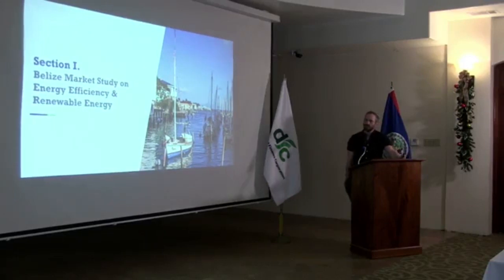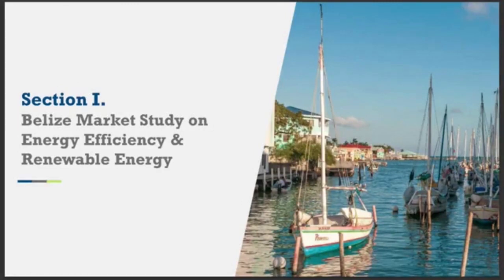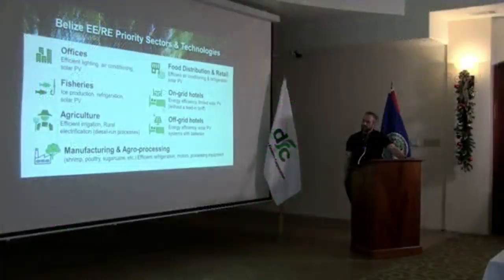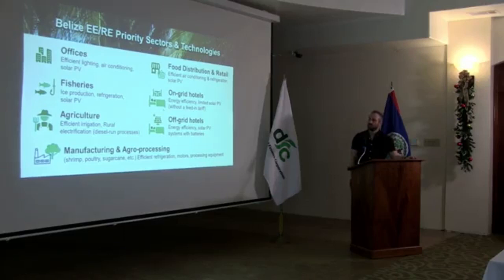As part of that project, we did a market study in Belize to identify energy efficiency and renewable energy potential in different sectors. We identified priority sectors and technologies which could be implemented in the country. These include offices, fisheries, agriculture, manufacturing and processing, agro-processing, food distribution and retail, and then on-grid and off-grid hotels. We also see here all of the technologies that were identified as having a higher potential. For the on-grid hotels, there's potential for energy efficiency, but usually limited solar PV potential, because there's some electricity consumption during the day, but without a feed-in tariff, there should be proper sizing of the solar PV equipment.